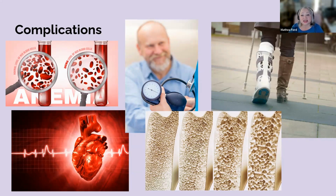This is called CKD-MBD. That is one of the complications as you progress in chronic kidney disease. CKD mineral bone disease, MBD. Malnutrition is another concern. CKD can alter taste preferences, reduce your appetite, and lead to digestive challenges, making it difficult for patients to get the nutrients they need.